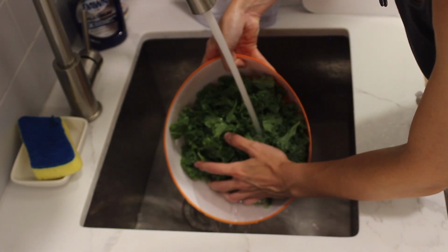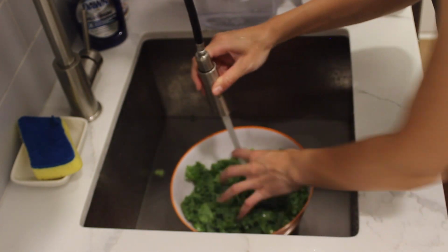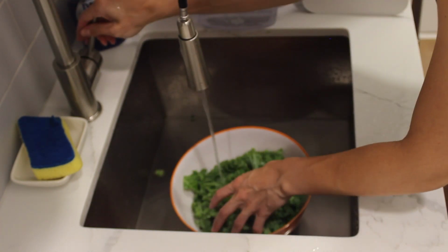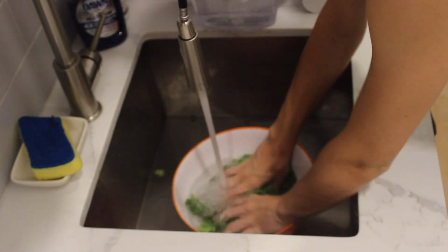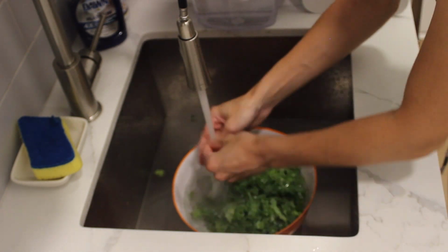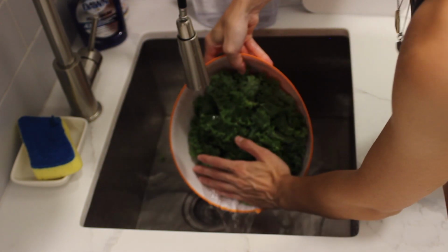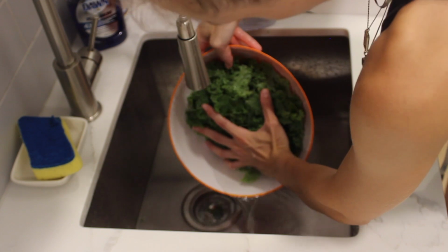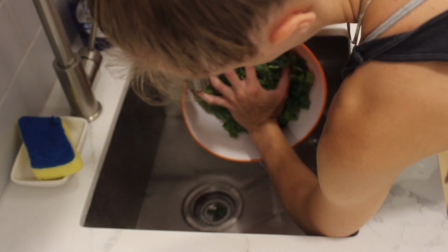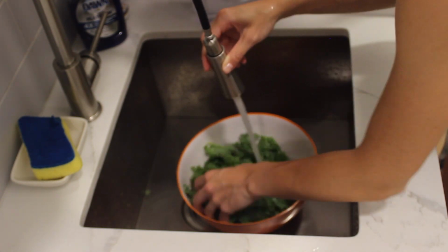I like to use cool water for it, but honestly, whatever you prefer. And I like to do this process several times just to really make sure that this kale is getting a very good clean. And once again, you guys, this process is not something that I would do on a daily basis, but I do feel it's required in order to give kale a really good clean, which is why I'm really emphasizing making it a part of a meal prep routine.